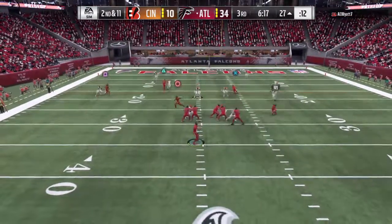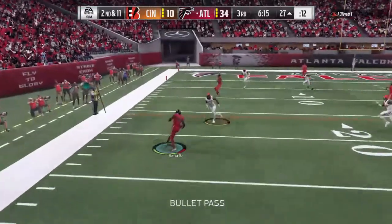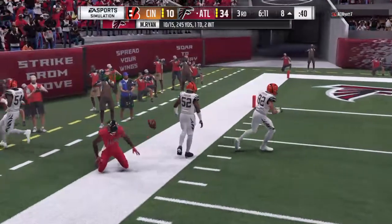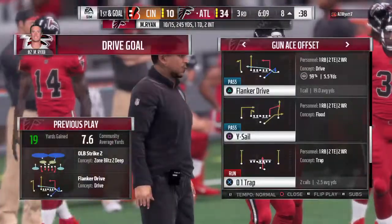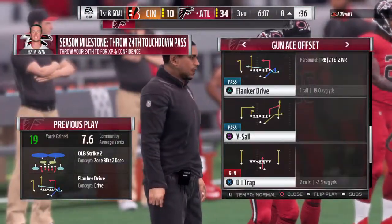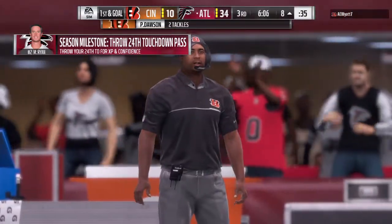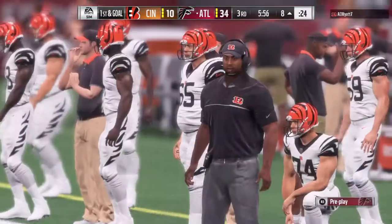On 2nd down, here's Ryan. Getting it out left side to Sanu. And he is hit pretty hard from the side as he's knocked down. 19 yards on the pickup there, and now they'll have it 1st and goal. 1st and goal from the 8.